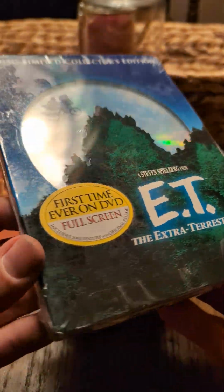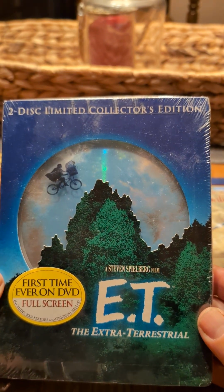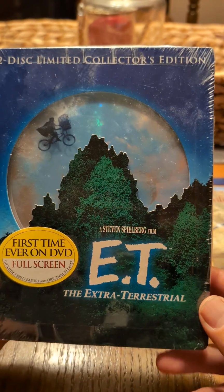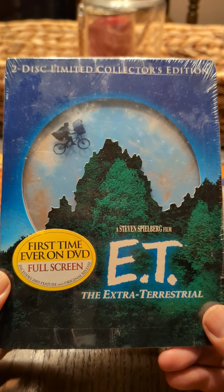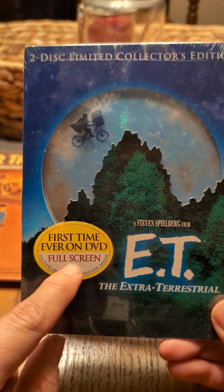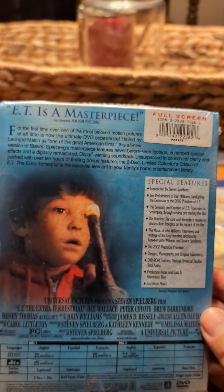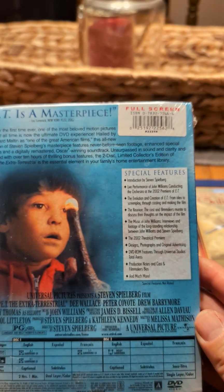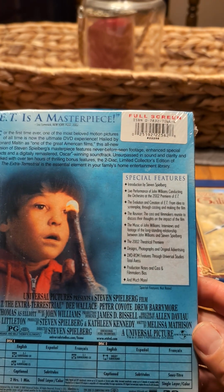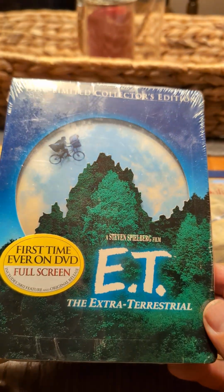Something else I like to do is find still sealed DVDs of movies that I like. E.T., of course. This is a really great edition of this film. The only thing I don't care about is full screen instead of widescreen. Widescreen would be better, but still, it's still sealed. It's this really great edition of E.T. that came out. I don't remember when this one came out. Not real super long ago, but this is a really nice find, still sealed, $2.99.